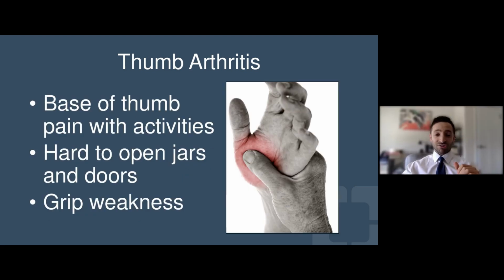Okay, check mark. This presents at the base of the thumb, kind of deep in the base of the thumb, worse with activities, worse with turning objects, and some weakness.